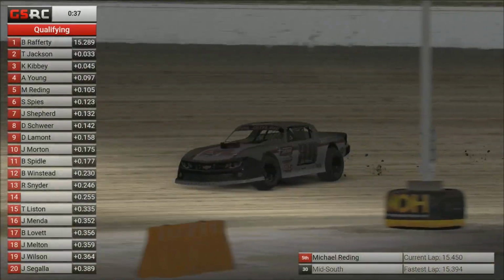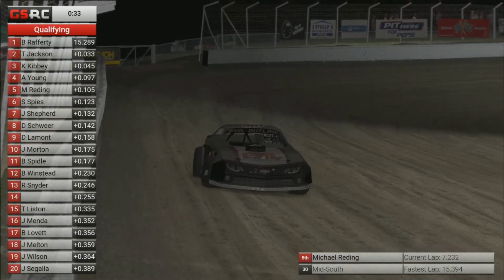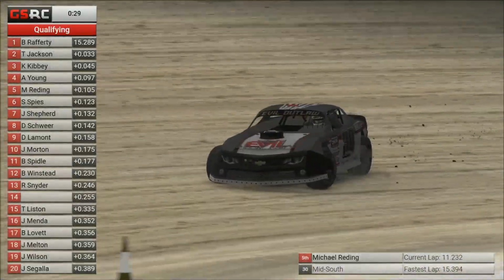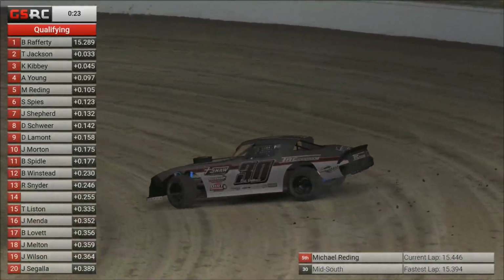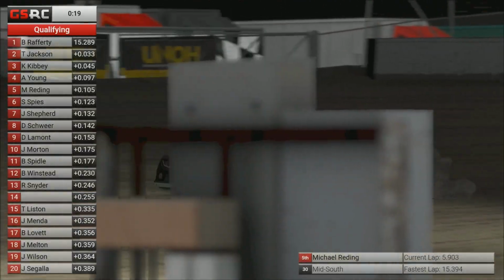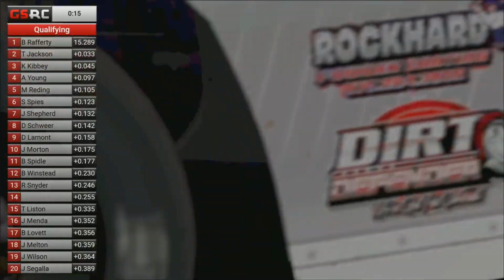Can Michael Redding continue to better his lap times? We'll see. He does have at least one more lap coming to the start-finish line this time around. So Redding is pretty much the only driver left now on the track, save for a few other drivers making some practice runs. Not that much faster that time around. So I think Redding may have had his little golden lap in a sense.